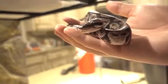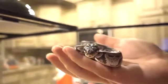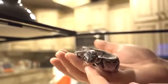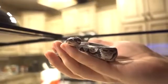Got a little bit of substrate stuck in her mouth. Yeah, she won't let us get it. She's like... She does not want her snoot boop. No, no, no, no.